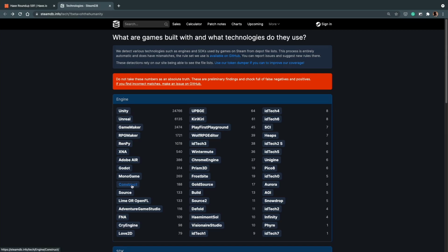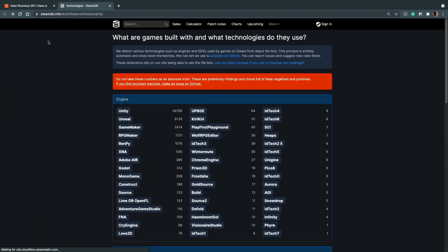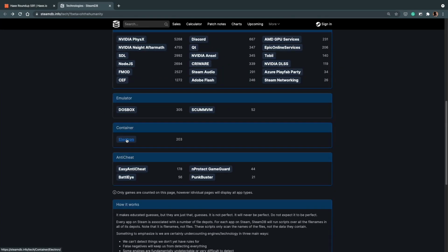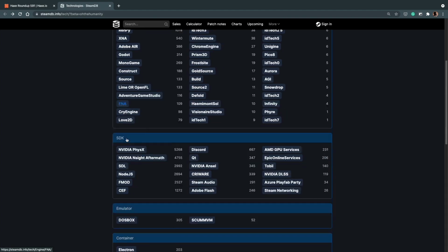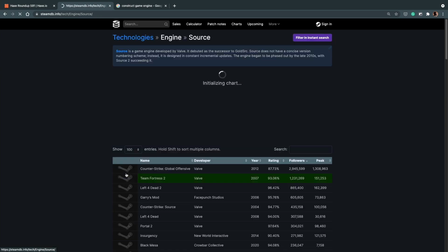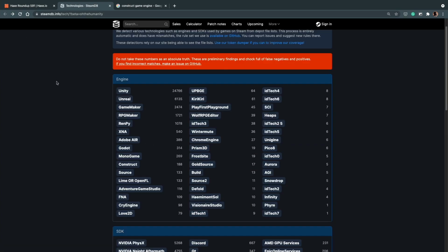So then we have Construct, which I think is a web-only game engine. I don't know much about Construct, but maybe that's why they've got Electron here as a container, because you can make web games and then make them desktop and PC games with Electron. But anyway, next is the Source engine made by Valve, and it surprises me that Lime or OpenFL is in the same position as the Source engine, which is used to make games like CSGO, Left 4 Dead, Team Fortress. I mean, this is a popular engine. And as many games are being made with the OpenFL engine, which is impressive.